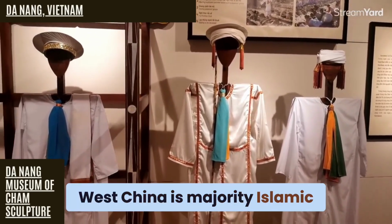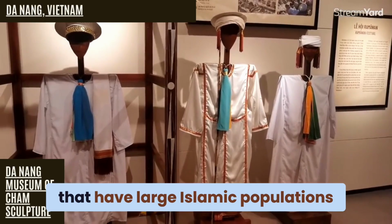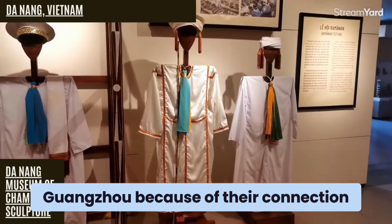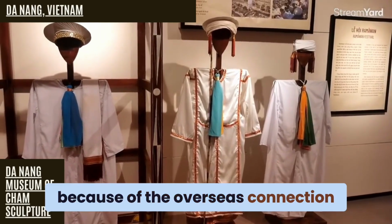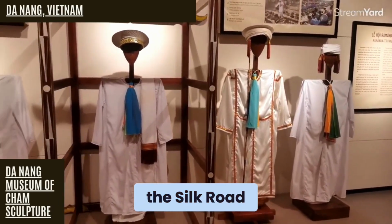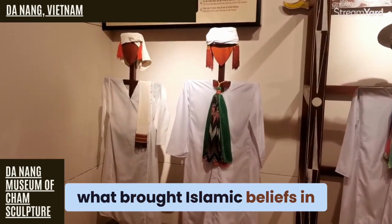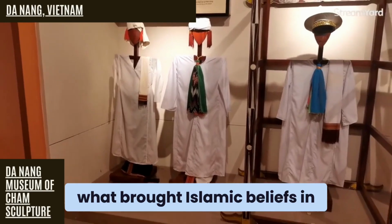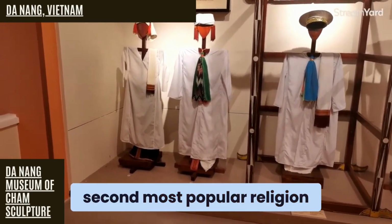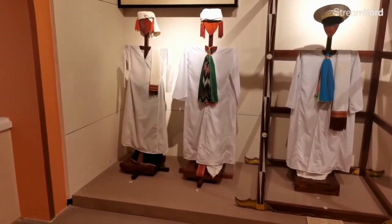Obviously, West China is majority Islamic, I think. But there are two cities in the east that have large Islamic populations, and the first is Guangzhou because of their connection, their port city, because of the overseas connection, and the other one is the terminus for the Silk Road. Mm-hmm. So all that trade is what brought Islamic beliefs in. Not that this is a China show, but Islam is the second most popular religion in China.